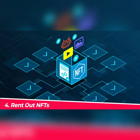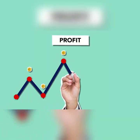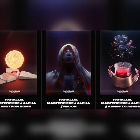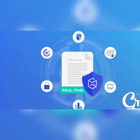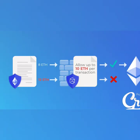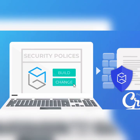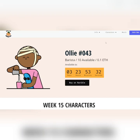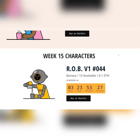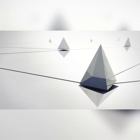Rent out NFTs. Renting out your NFTs, particularly those in high demand, is one way to generate passive income. Some card trading games, for example, allow players to borrow NFT cards to increase their chances of winning. Smart contracts govern the terms of the deal between the two parties involved, as expected. As a result, NFT users typically have the option of determining the length of the rental agreement and the lease rate for the NFT. NFT is a prominent platform that allows users to rent or lend NFTs. This enables lenders to set maximum borrowing periods and daily rates, which average between 0.002 and 2 wrapped Ethereum.